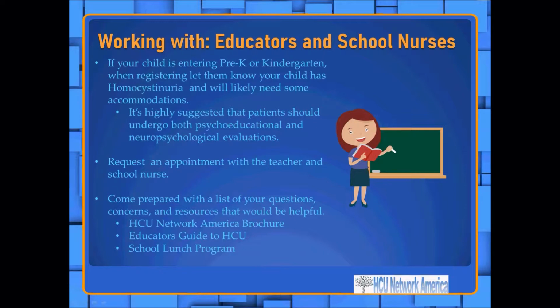Some of the resources that we have that are helpful to bring into these meetings is our HCU Network America brochure, and it just very high level highlights what homocystinuria is, the general treatment, because we don't prescribe treatment, we just talk about what is generally done in clinics, and it also talks about symptoms of homocystinuria. On our website, we also have our Educators Guide to HCU, along with our Caregivers Guide, and information on the school lunch program. Please note, though, the school lunch program does not start in most cases until elementary school, being kindergarten.